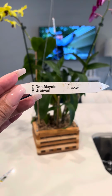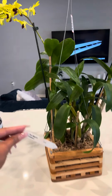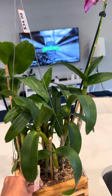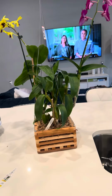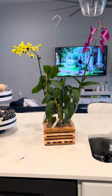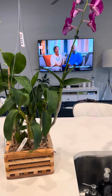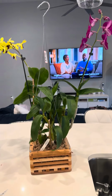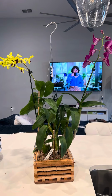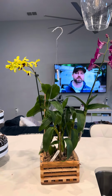Most of you have always asked me, what's your name? I will show you the name if they have a tag. If they don't have a tag, I can't show you their name because I don't know it. I would just know that they're a dendrobium or they're an oncidium or whatever they might be. But if I have the name, I will tell you. And this name is for that orchid. So she's beautiful. Oh, I may be wrong, it might be for that one. Don't know, I'll let you guys know later on, I forgot.